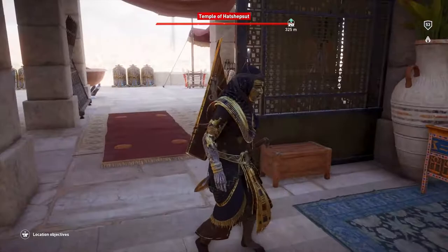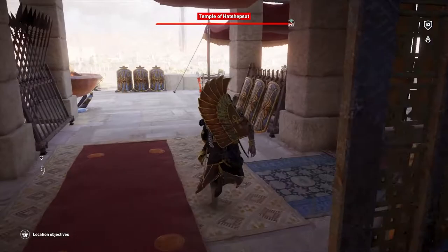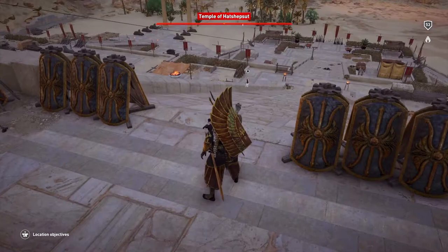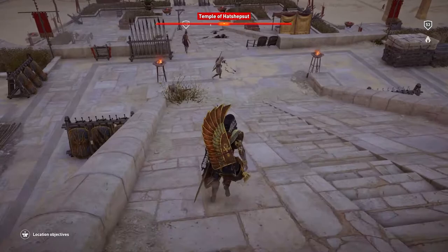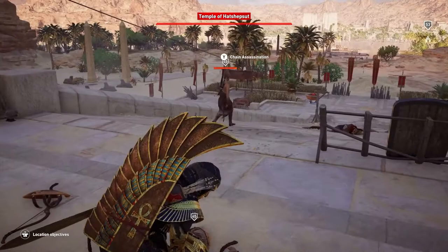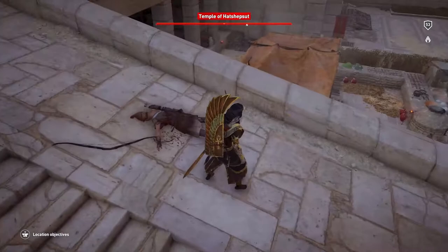What did I do that for? But at least they were able to put the temples where they should be, and they put all three of them, which is really cool, instead of just sticking with Hatshepsut. I think that's really nice that they managed to put all three of them. Is this guy going to not even notice me? Wait a second. Finally got to use chain assassinate. I forgot I had that skill.